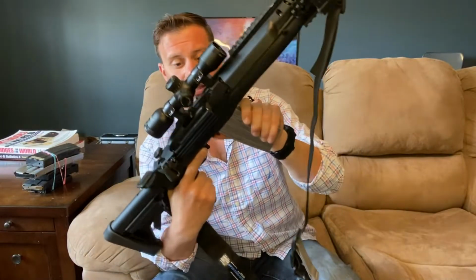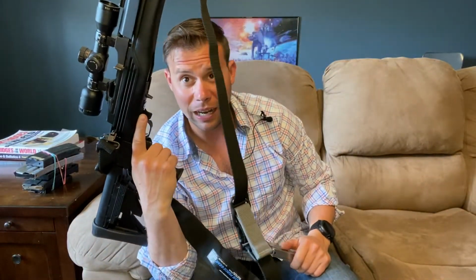However, this magazine catch is rather small for that. It's not a lot of surface area to try to hit. You can get extended latches, which if that's something that interests you, then absolutely go for it. But I've never been terribly interested in trying to do that.